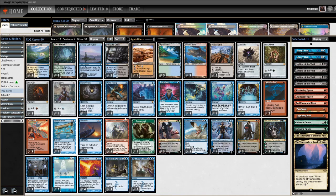I think Paradoxical Outcome is the most powerful deck in Vintage, but I think that Xerox is well positioned to beat Paradoxical Outcome while still having game against everything else. Your flavor of Xerox can vary. Jeskai is very popular. Bug is popular. There's a 4-color version that's basically Bug with Red Blast in the sideboard. I'm on straight Rug right now.